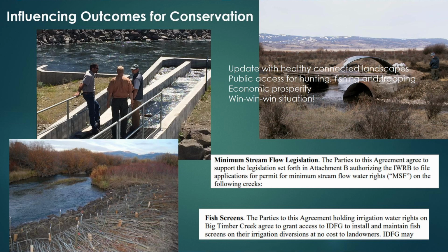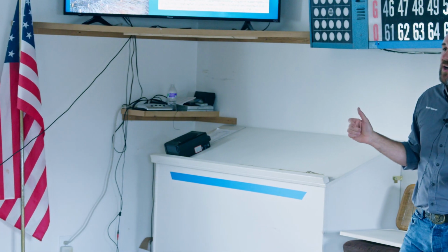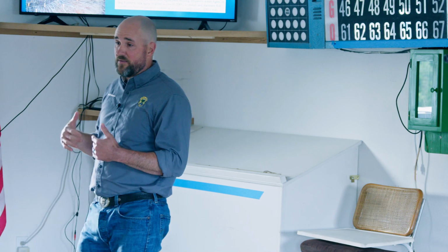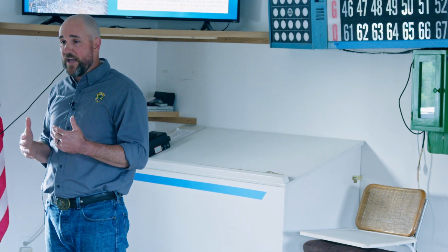We've touched on minimum stream flow, both speakers tonight on minimum stream flows. And the one thing I wanted to mention on those is the development of a minimum stream flow is a very laborious process. It's not just, hey, I think this stream needs this much water in it and we're gonna apply for a minimum stream flow. It took years to build up the data for those.